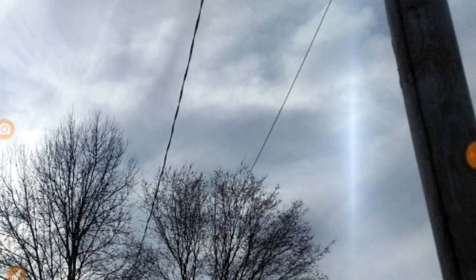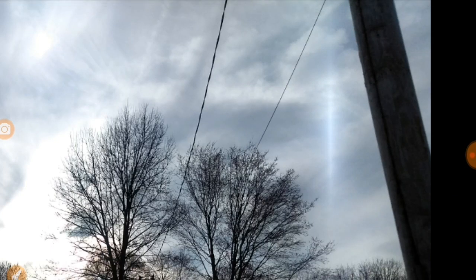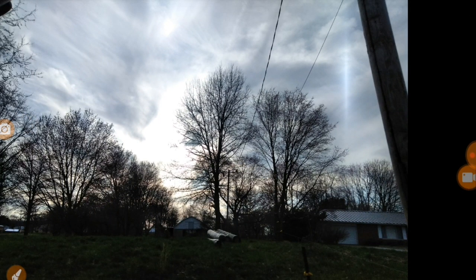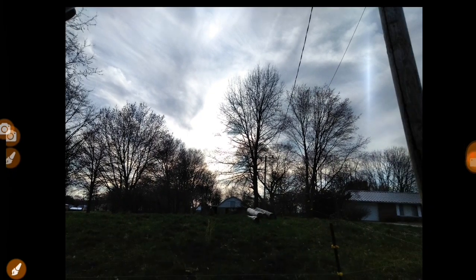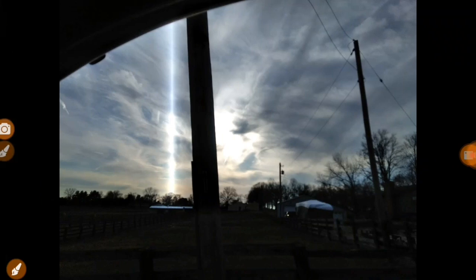Now, do you see this right here? That could be missed very easily. Now look at the position of it. See how it's on that side of the tree. I'm saying this for a reason. Just hang with me here, I'll get there.